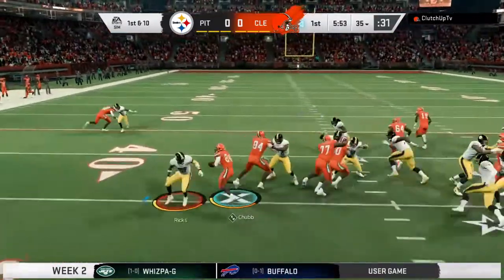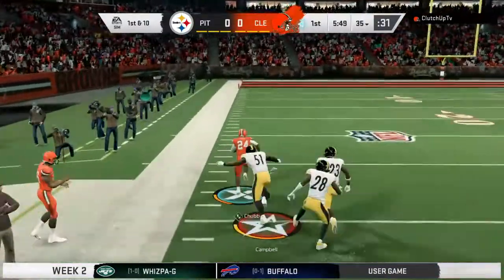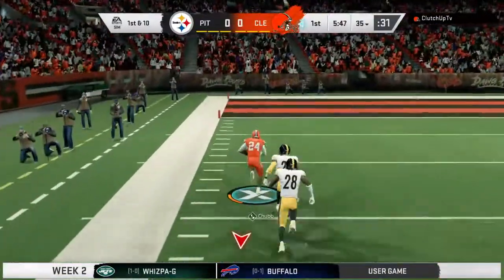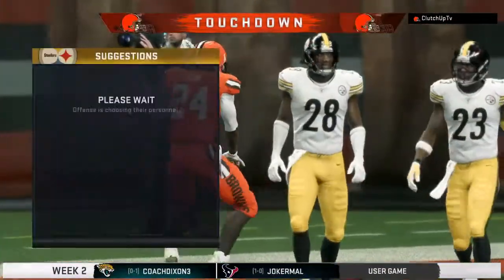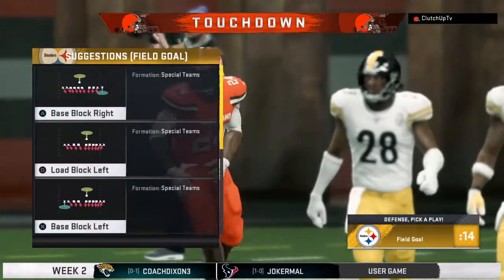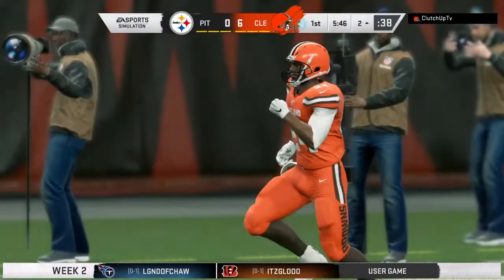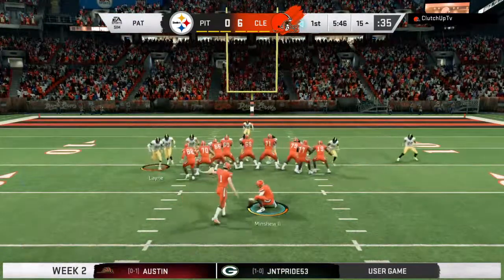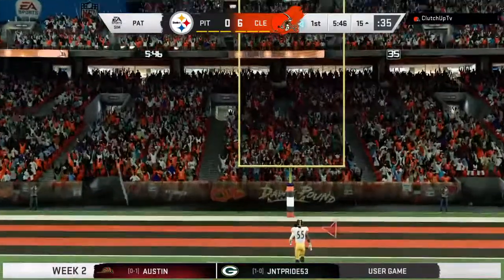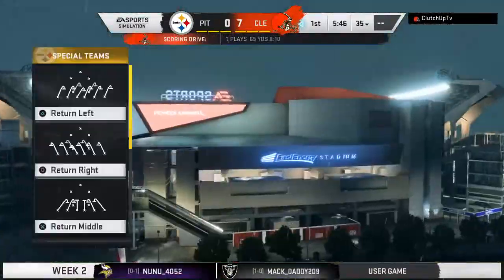A first carry now for Nick Chubb. He's got the first down and more past midfield. He's at the 30, 10, and all the way in. Touchdown, Cleveland. Nick Chubb, his 4th touchdown on the year, as his guys are able to strike first here in this opening quarter. Footing always a concern, but the extra point's up and good. And that makes the score 7-0.